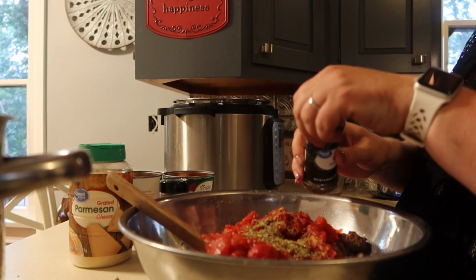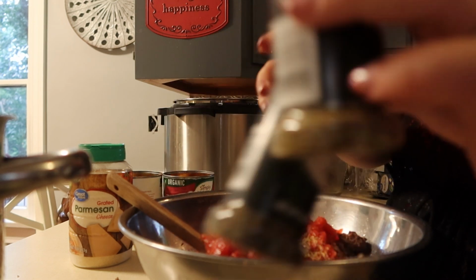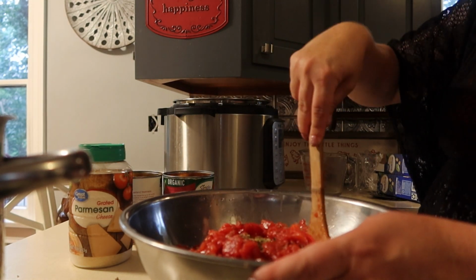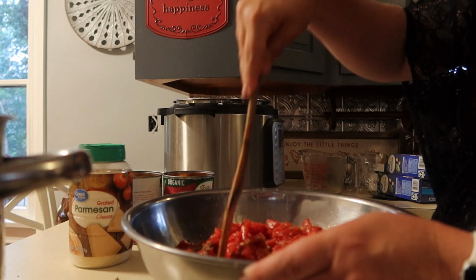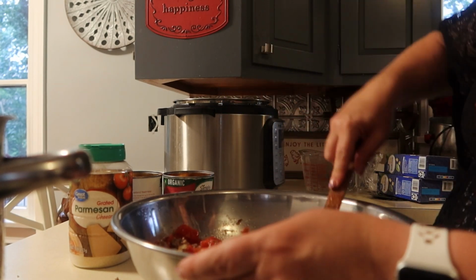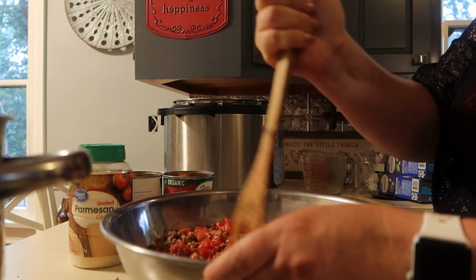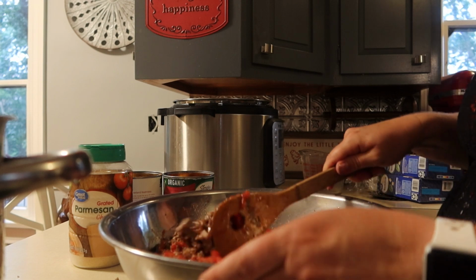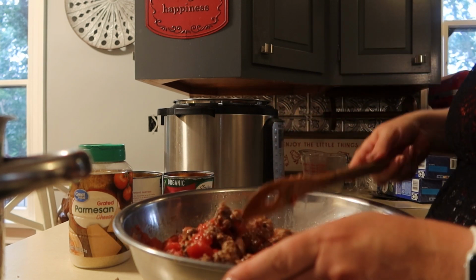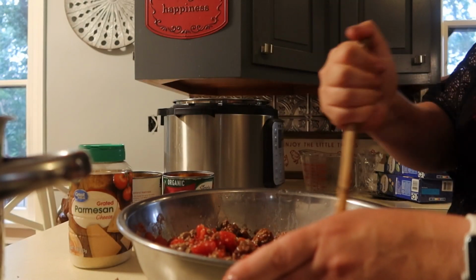Just need to eyeball this. It's about 2 teaspoons. There we go. You can also add in whatever salt and pepper you need. You can also use crushed tomatoes or regular old tomato sauce. I had some diced tomatoes quickly available.